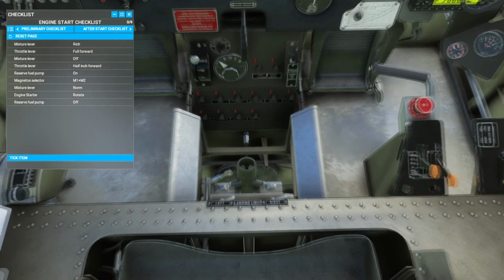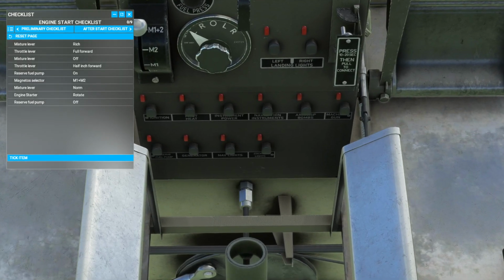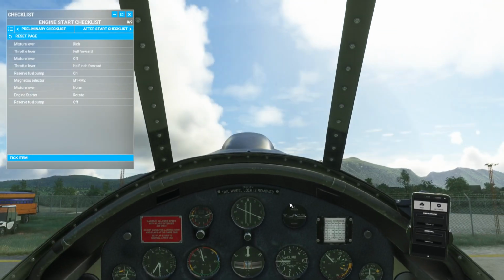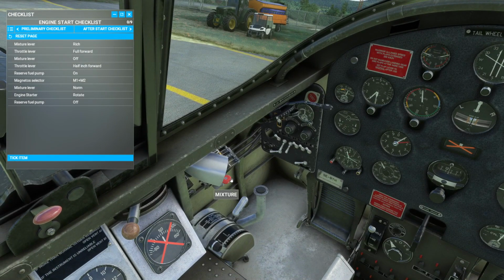Close the starter cover here. We have some fuel gauge selectors showing which tank is actually showing. Mags are there. I believe these are going to be our fuses, but of course they don't pop, they don't do anything. So there is that. Right. Let's get ourselves out of here, shall we?